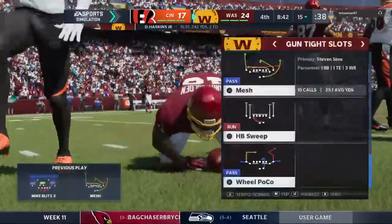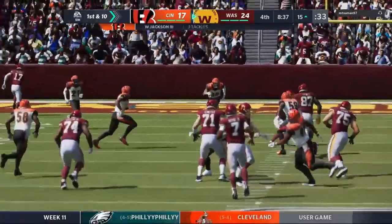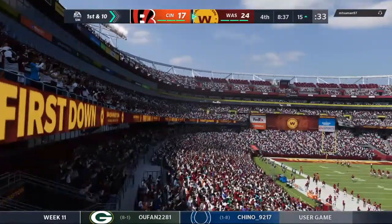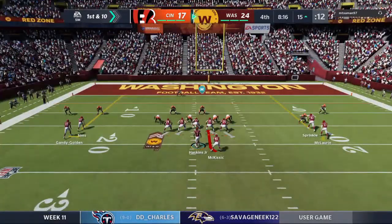The throw over the middle taken in. And he's got another first down as the tackle's going to be made at the Bengals' 15-yard line. That one a gain of 20 and a first down. 1st and 10 at the 15-yard line. Line of scrimmage, the 15. It's 1st and 10.